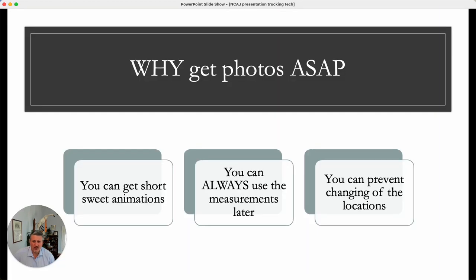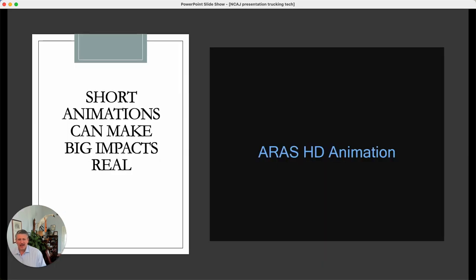We also want to get these photos ASAP. You can get short animations done from those photographs. You can always use those measurements later, and it prevents locations which change a little bit from getting away from you. You want to get out there as early as possible, and we can use these short animations to be really impactful.